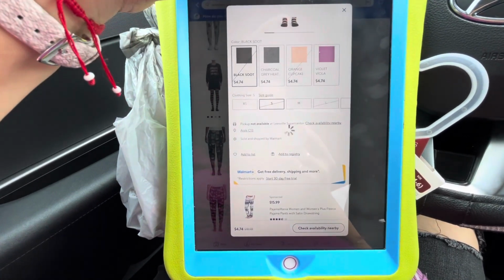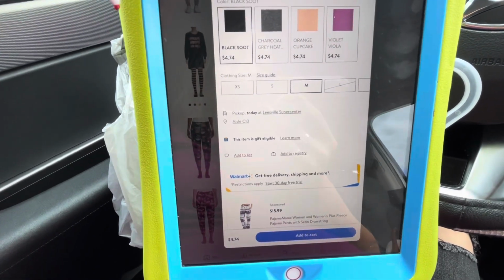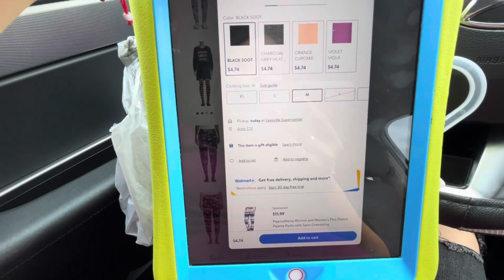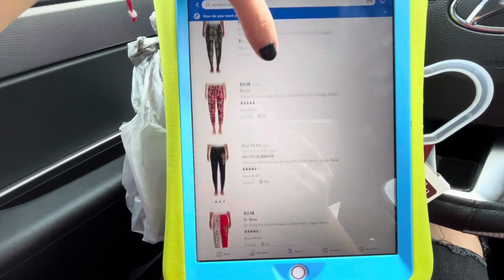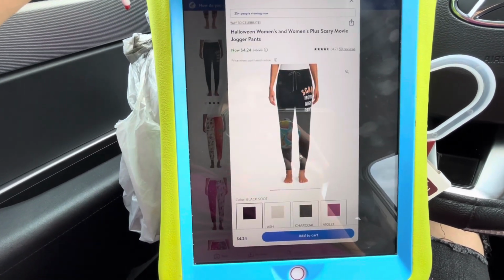Let's see a medium size. You see, now it changed. So depending on the size, guys, pickup today at Leesville for a medium size, for the black one, it says available. You just click on that. They also have some pants, Halloween pants for $4.24. Way to Celebrate, it's the brand.